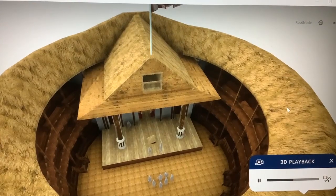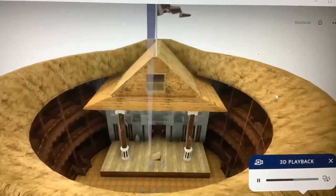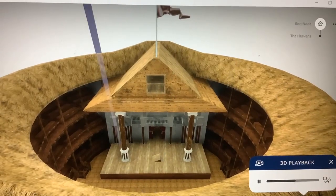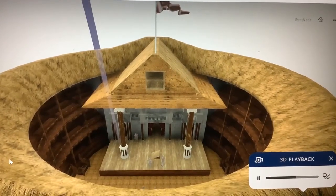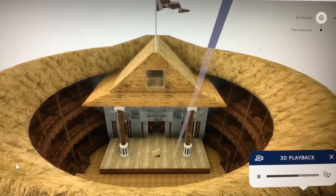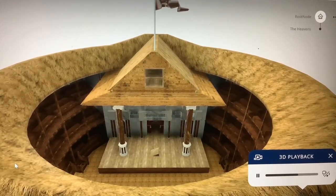The stage itself stood at one end of the yard, 5 feet above the ground, and supported by this covered proscenium arch, under which the actors can perform their scenes. The backstage was where all the props and costumes were stored.